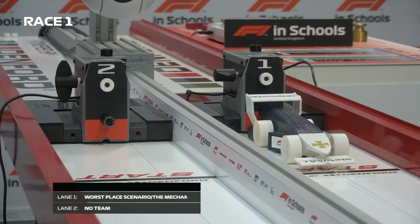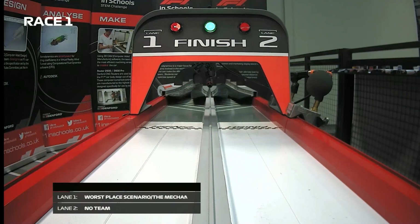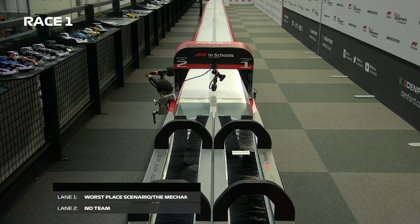Race one with the Mechanicals in lane one. Funny story with this team, we weren't quite sure what to call them, if worst place scenario or the Mechanicals, but we chose the Mechanicals in the end.